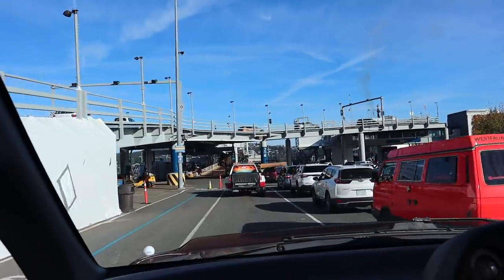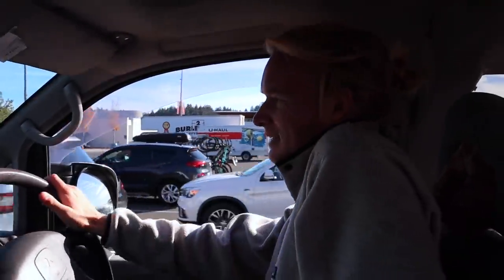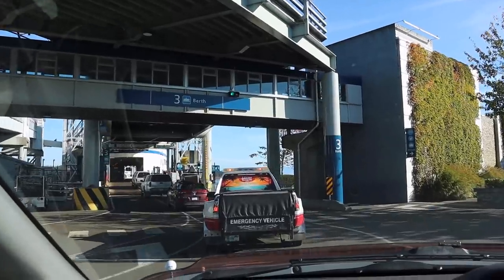We're really hoping to be on the 10 o'clock, but it's not looking too hot. So we might be on the 11, but that's not too bad. We're moving! We made it! That's so lucky. That's wild. I did not think we were gonna make it.